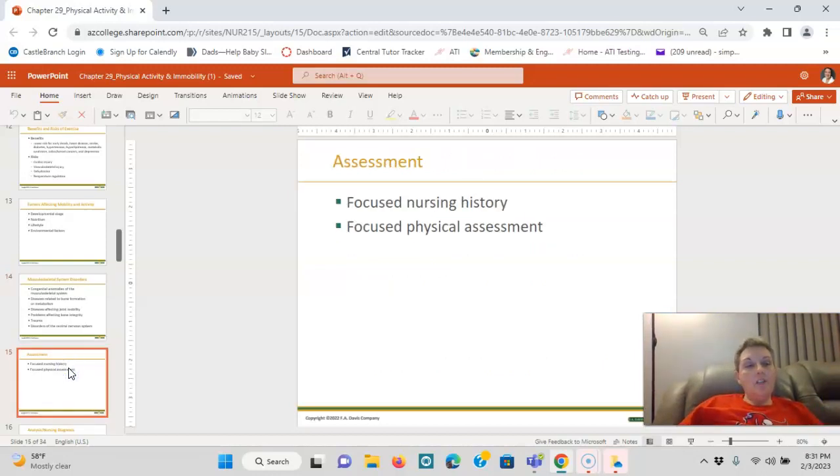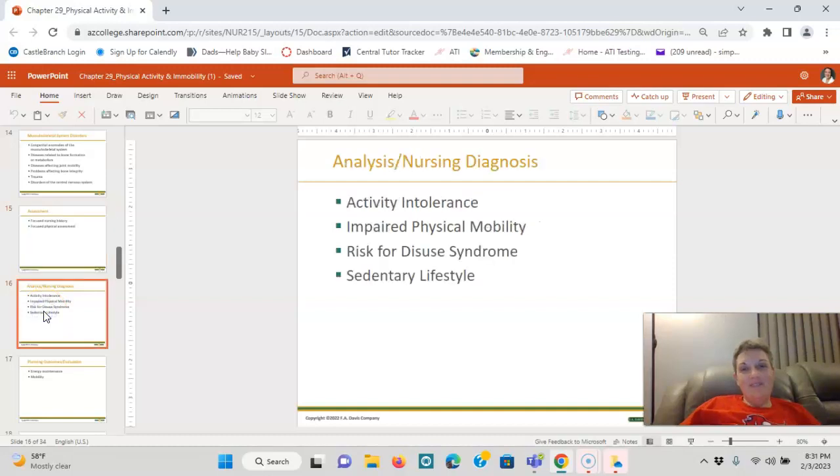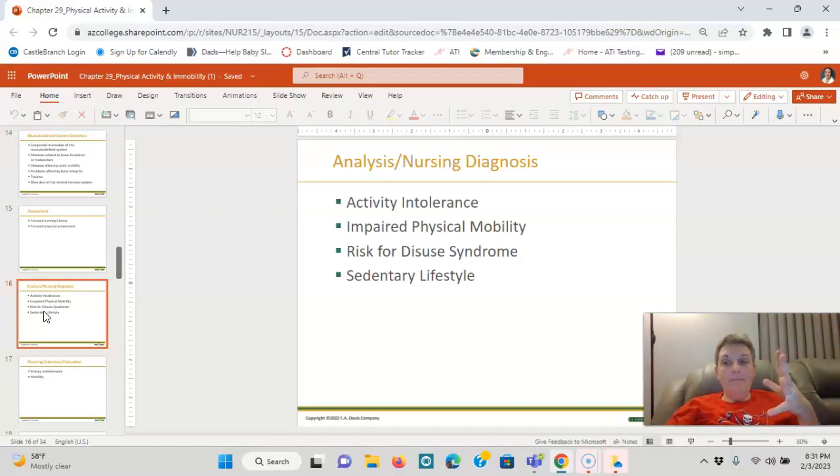The assessment is based on the focused nursing history and a focused physical assessment. So again, physical assessment, why do we do it? Focused assessment. Nursing diagnoses with this: activity intolerance, impaired physical mobility, risk for disuse syndrome. Disuse syndrome is I can't use it or I don't use it. Think about that with a stroke. If you don't know there's a left arm, you're not going to use it.